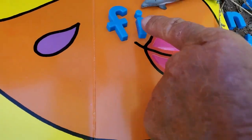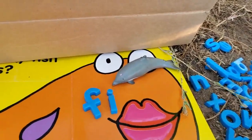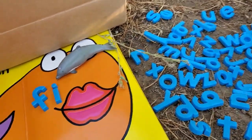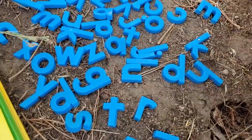Old MacDonald had a farm, E-I-E-I-O. And on this farm, he had a fish. Maybe we better finish that, huh? He had a fish. So, we need two more letters.